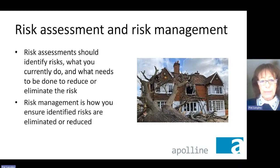Risk assessments should identify what these risks are. Now, it looks from this picture as if there is a dead tree, and actually when blown over, it is within easy reach of the roof of the house. That's really what we're trying to do with our risk assessments in practice. We're trying to identify what risks we could be facing in practice. Your risk assessment should then look at what you currently do to reduce the risk and what needs to be done to reduce or eliminate the risk.